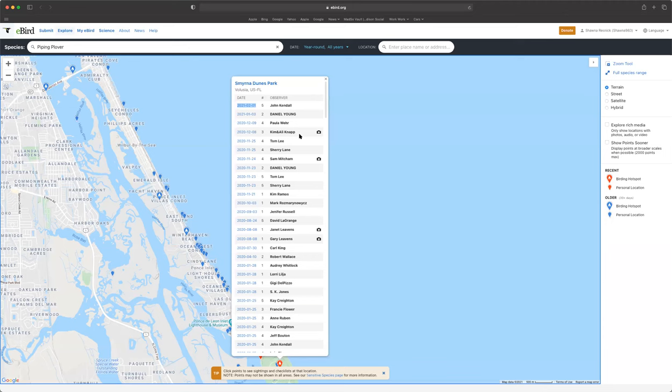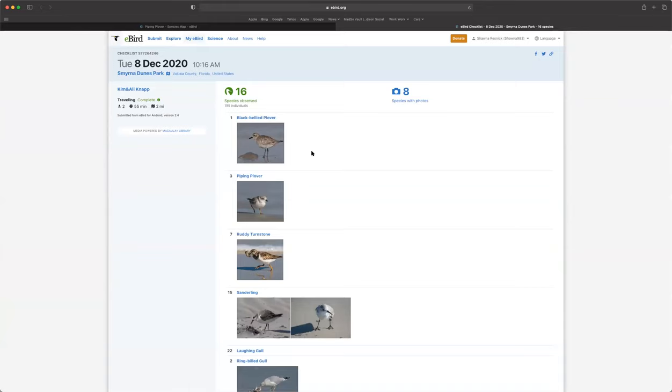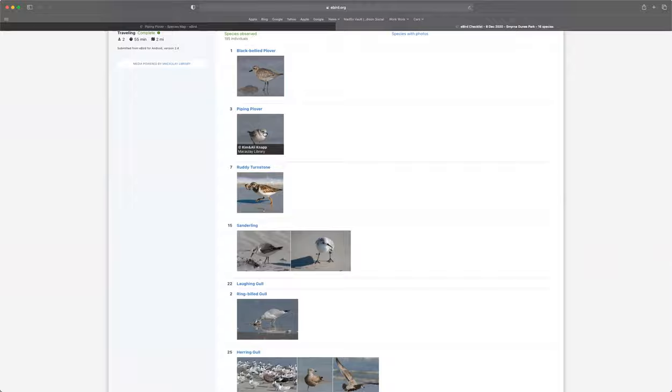Let's go to this person. They took a picture and it's there. And this is back in December. So again, I'm going to open on a new tab because that's just what I do. And they have all sorts of pictures. And there's a piping plover. And I think they're just incredibly cute little birds.